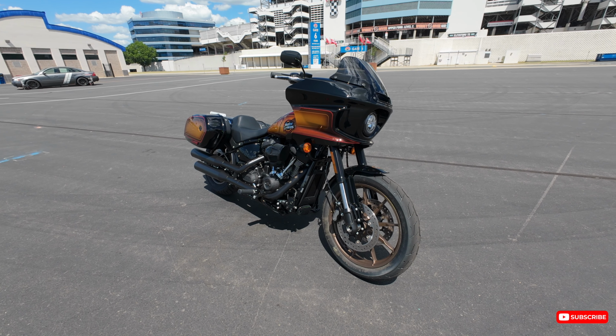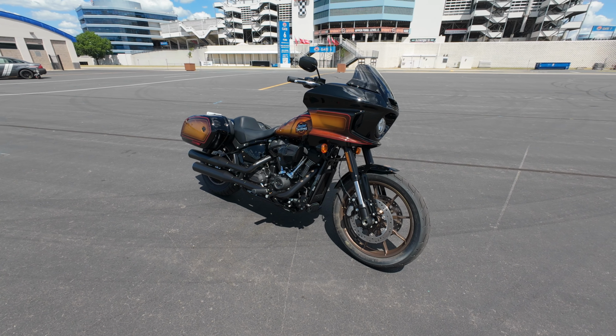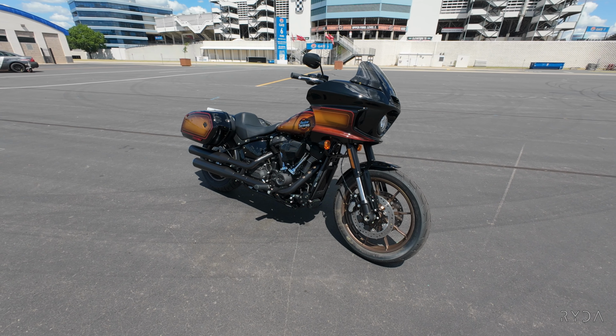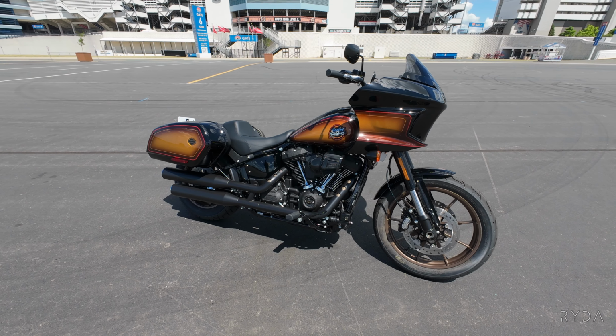But this one is an icon. It's an enthusiast bike. They didn't make a whole lot of these. It's kind of limited, but it's not numbered. But I haven't seen a lot of them. So if you want something like this, you need to jump on it.